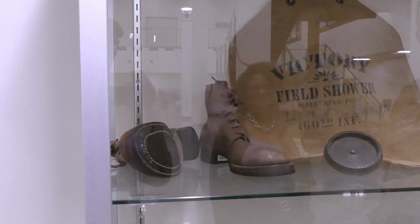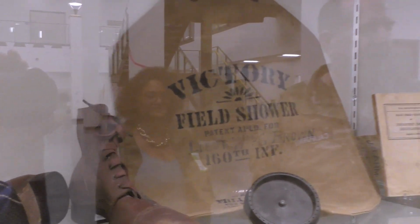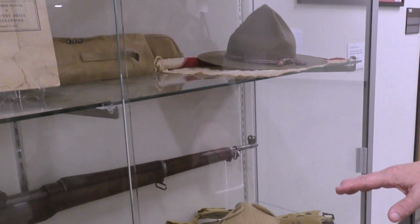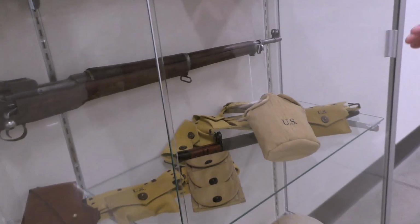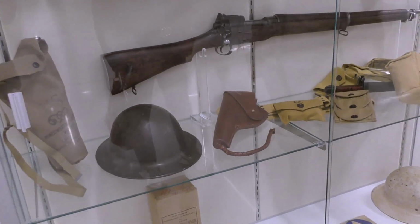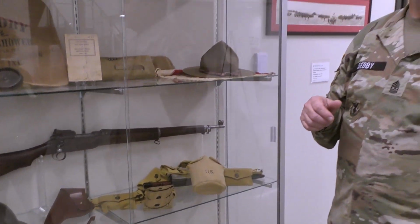Even we have a field shower, signal flags, the campaign hat. Then this is the State Guard that was formed in 1941 to replace the National Guard. 70,000 Californians served in the State Guard during World War II. Some of them were young, waiting to get drafted and wanted to get some military skills. A lot of them were veterans of the Spanish-American War and World War I.